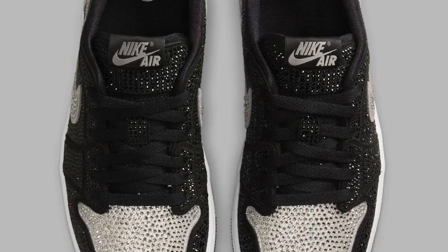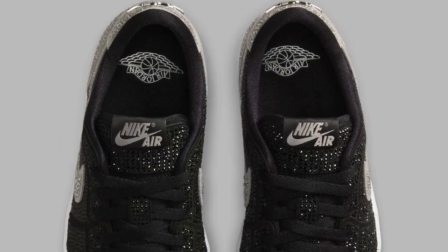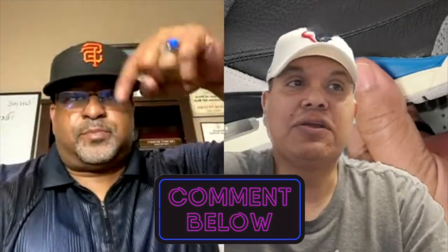It is a nice shoe, I believe, for the ladies, but I'm not sure if I could afford a $1,000 shoe, in my opinion. But let me know down in the comments. We'll be trying to go for these. But overall, this is a clean shoe. I will be rocking these because it is a clean colorway.